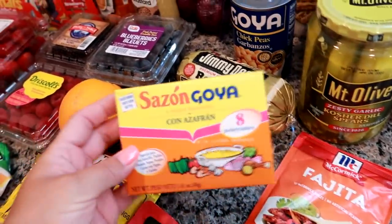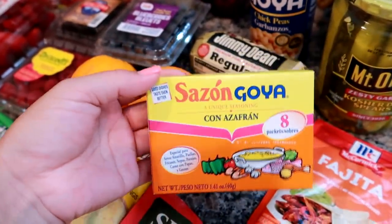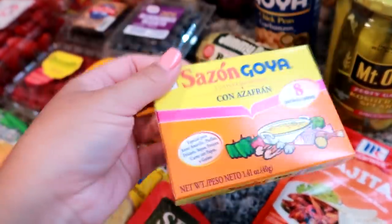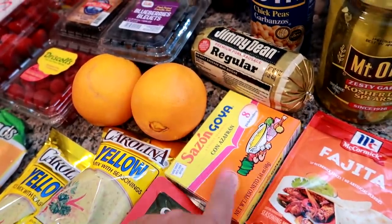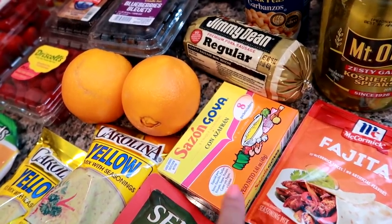I also picked up some of the Goya brand Sazon. I used to buy this all the time when I was younger. I used to make a lot more Spanish food and soul food and stuff, so I want to try to get back into making stuff like that. And I really like using this to make rice from scratch with olives and capers in it.